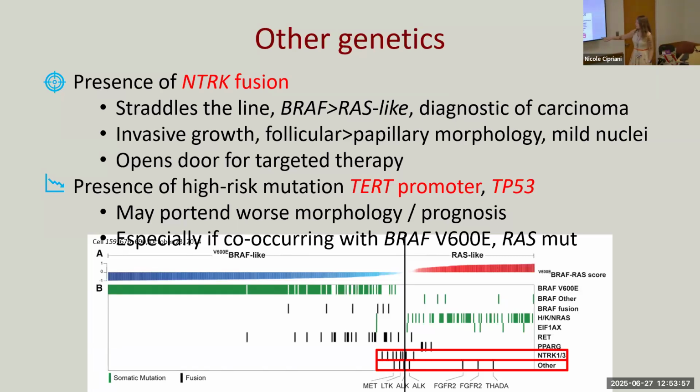Other genetics include the NTRK fusions. So you can see here how the NTRK fusions are probably one of these tumors that is very close, right, to the inflection point. And in terms of the gene expression profile, actually straddles the inflection point. And morphologically, that is also the case. It tends to have both follicular and papillary growth. It tends to have nuclear features that are mild and not as robust as our conventional papillaries, right? But they're invasive. They go to lymph nodes and they kind of behave like PTCs, even though the nuclei don't always look like PTC. All right. So I call these the straddlers, right? They straddle the line between papillary and follicular.